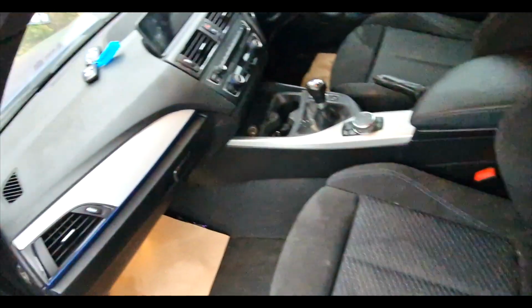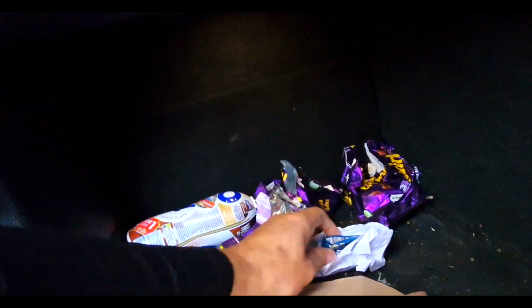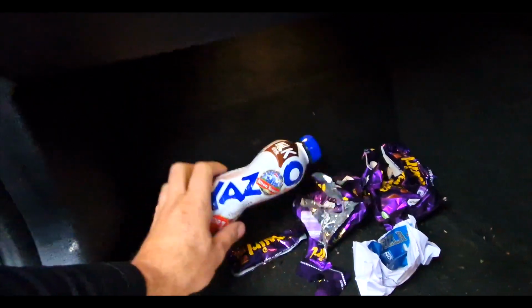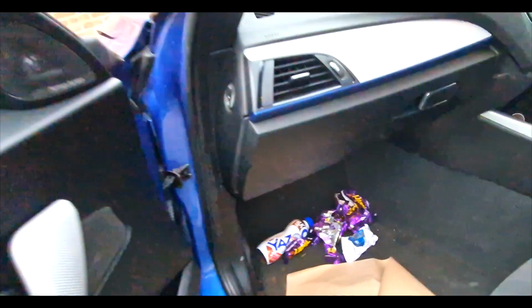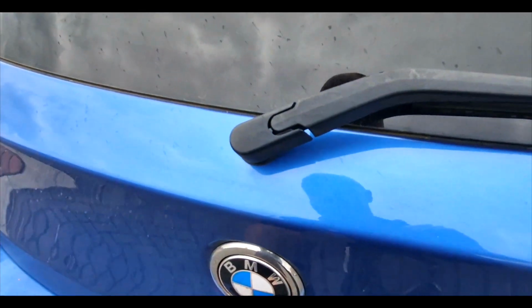Okay. Right, what else we got? Oh, we got some more rubbish, Rizzlers, and a Leica twirl, and a Yazoo. Right, what else? Where do we go next? Nothing. What's that? Another piece of the car. Oh, I'll tell you what that is.